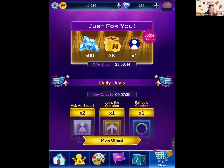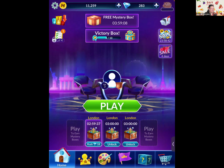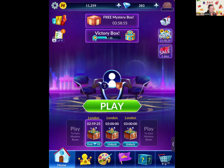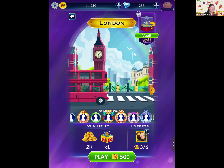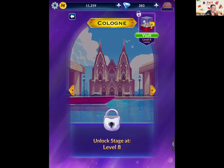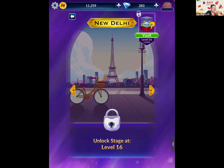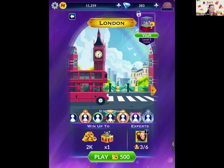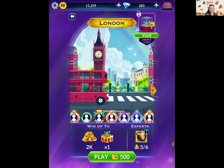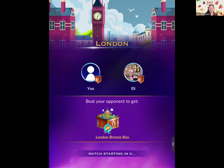That you can see. So let's go back to the home and let's play again at the top left. Settings, you can turn off the sound or music. So I'm gonna turn off the music, but keep the sound. You can select your language, but let's play some Millionaire, okay? So you get to explore the different worlds. So like London, New York, Cologne, Sydney, New Delhi, Paris. You can travel the world when you play Who Wants to Be a Millionaire. So let's see how to play. So let's play for some amount of tickets.